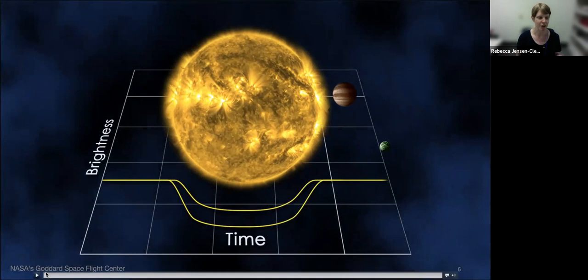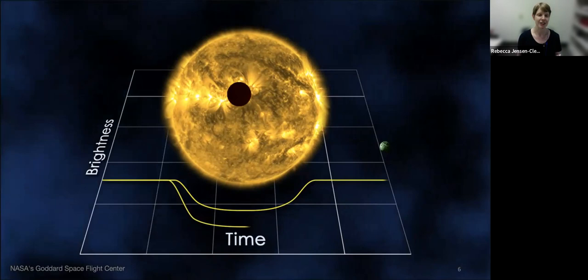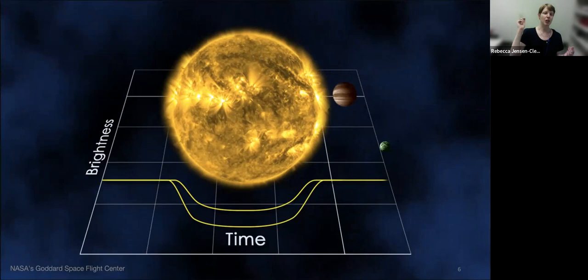So this doesn't happen very often because you have to be aligned just right, but when it does happen, it tells us something about how big that planet is relative to its star. And it also tells us how long the orbit is if we watch over multiple transits. Now, what's even more exciting about transiting exoplanets is that it gives us some way to study the physics and the chemistry of those planets' atmospheres. And that's what I mean when I talk about our new era of exoplanet characterization.